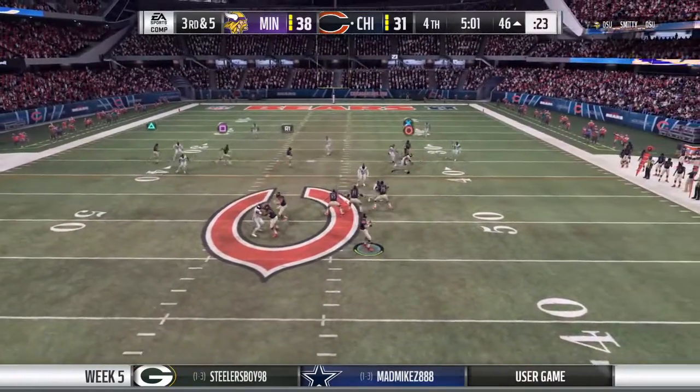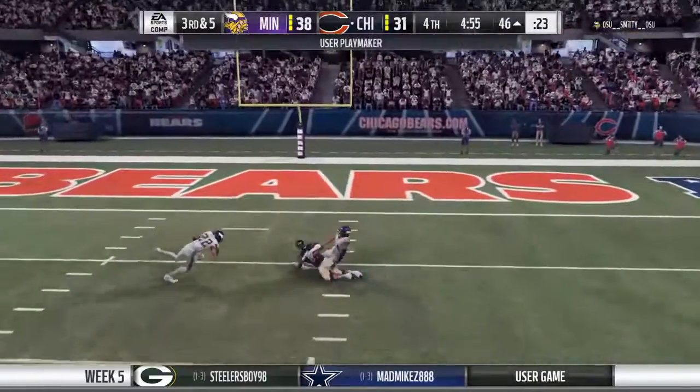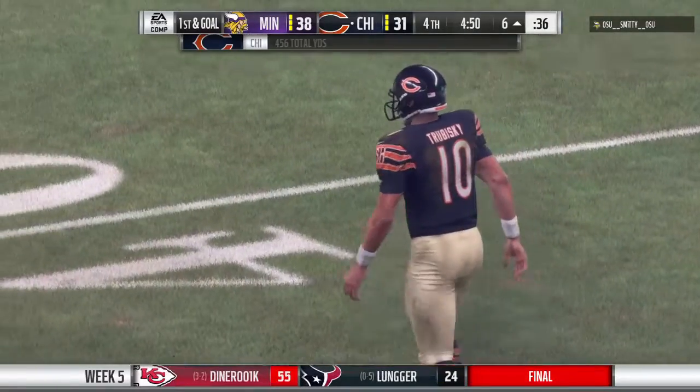From the gun on third down, it's Trubisky. Escaping the pressure right. Now he's going to throw. Got a man. It's caught at the 6-yard line. They're able to convert on third down, and that sets up a first and goal.